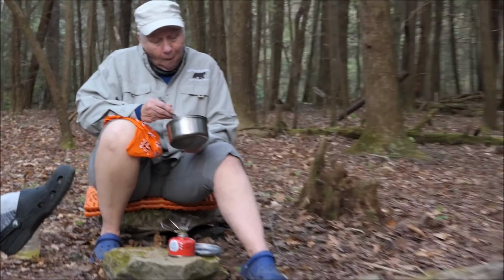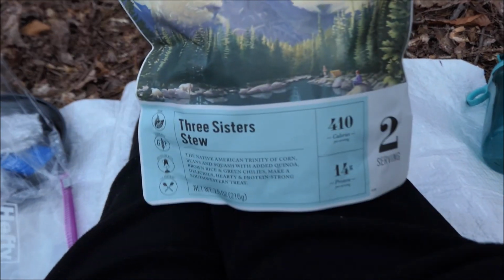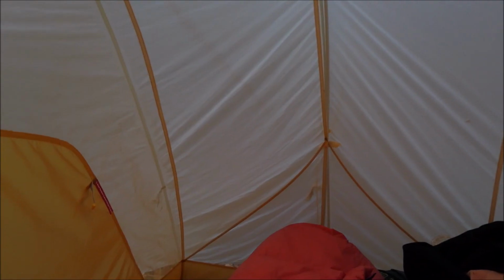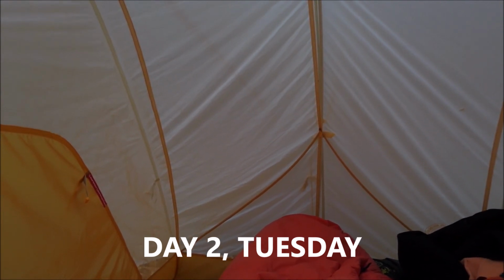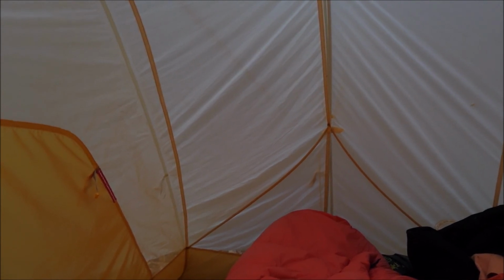Great. And over here, I am going to fix something called Three Sisters Stew by Backpacker's Pantry. You probably can't hear it, but there are a bunch of coyotes upstream howling, maybe drowned out by the gurgling of the stream, which is right below where my tent is. A nice night, low 60s maybe. Heard the coyotes, lots of birds this morning, gurgling creek all night long.